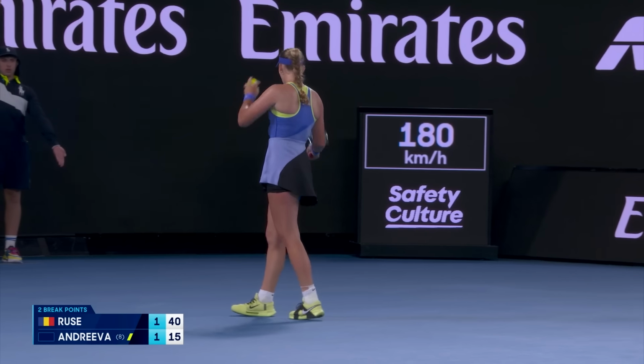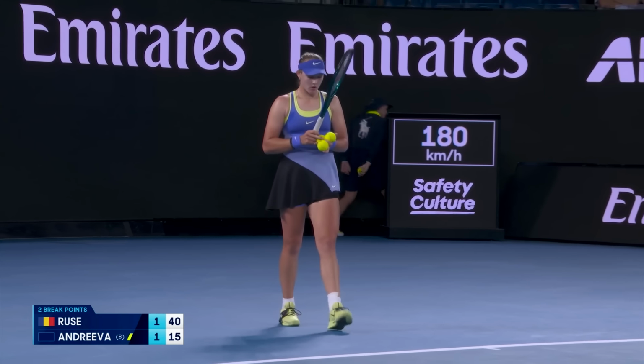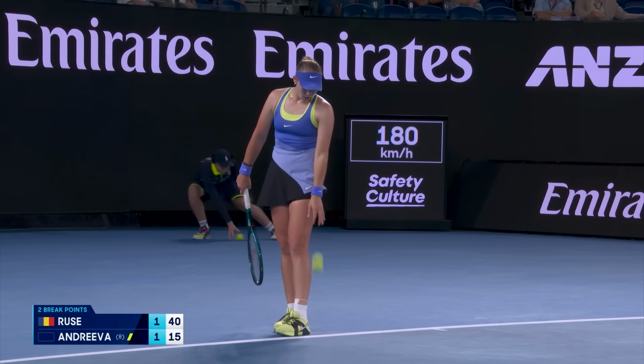That first serve of Andreeva, it's huge, 180. You can just hear the sound off the racket, how clean it is when she gets the dynamics right. It's a real weapon for her.